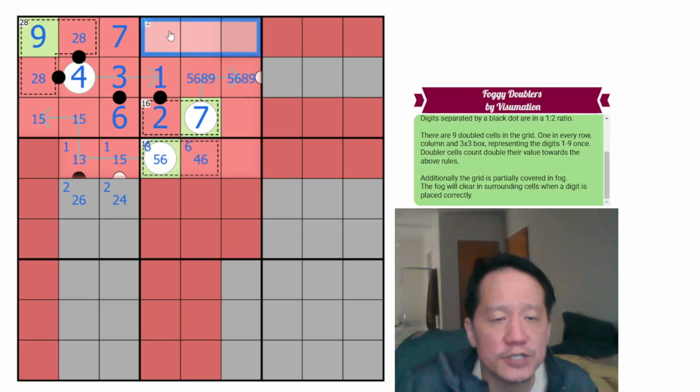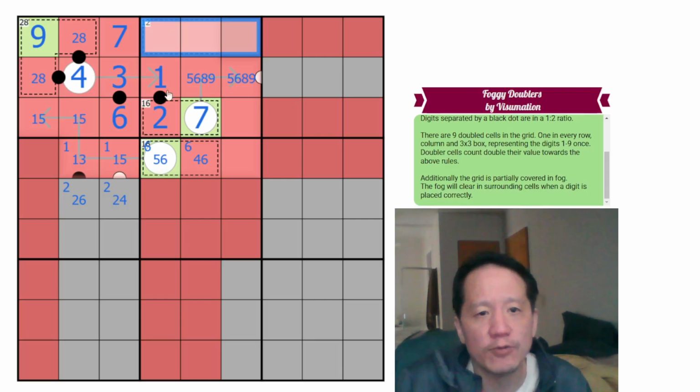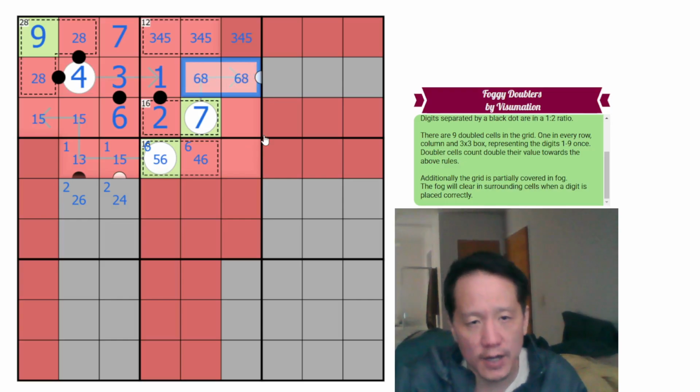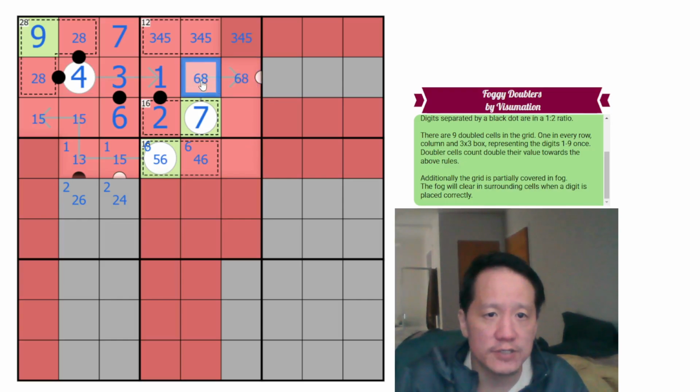Oh, these 3 digits add up to 12. And we cannot have a 1 or 2 there. This must be 3, 4, 5, which means this can't be 5 or 9. So now we have a 6-8-6-8 pair in box 2 and row 2, which eliminates 6 and 8 from the rest of the box and the rest of the row.